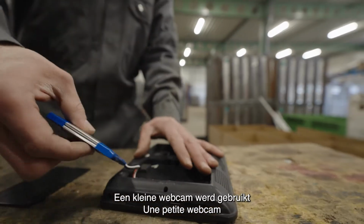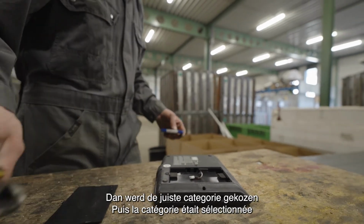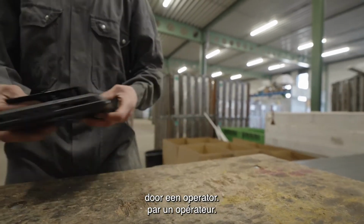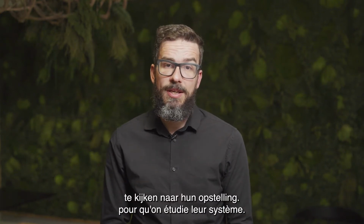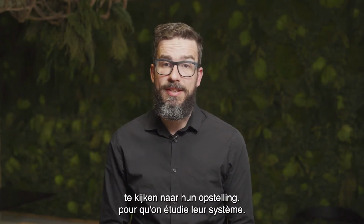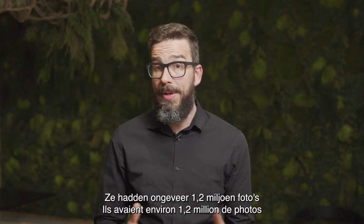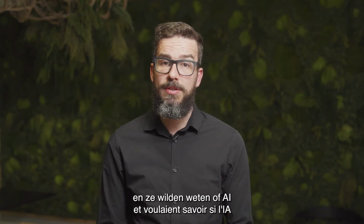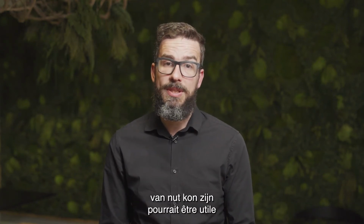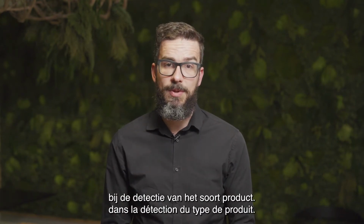A small webcam was used to take one picture of the appliance, and the corresponding category was selected manually by an operator. So we initially got involved via Recupel. They wanted us to have a look at their sampling setup. They had about 1.2 million webcam pictures of small domestic appliances, and they wanted to check whether artificial intelligence could be helpful in detecting what type of product it exactly was.